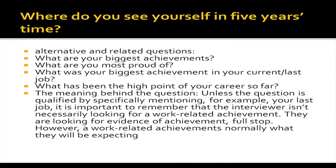Where do you see yourself in 5 years time? Alternative and related questions are: what are your biggest achievements? What are you most proud of? What was your biggest achievement?